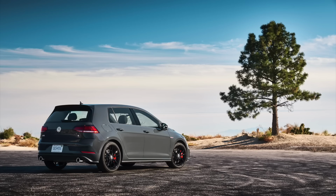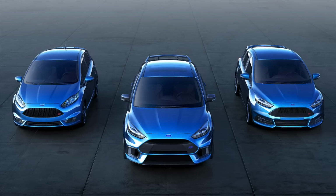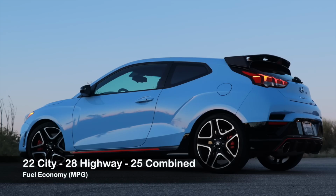When you look at other hot hatchbacks on the market, the number one competitors I see are the GTI and the Mini Cooper. I like the fact that this kind of sits somewhere in between the size of a Fiesta ST and a Focus ST. Prior to driving this, the Fiesta ST was hands down my favorite hot hatch, and this car just took over as my new favorite hot hatch. It's a healthy balance between a nimble, small, fun car, but still having room and capacity to carry stuff.